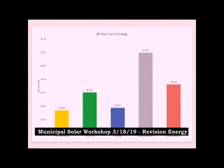So this gives you an overview. The 3 solar choices on the left all look better than what we have today. And of course, the red line is the value of today's power, and that's just sitting there, right? So if it just stays steady, that's still going to be a positive trend for solar.